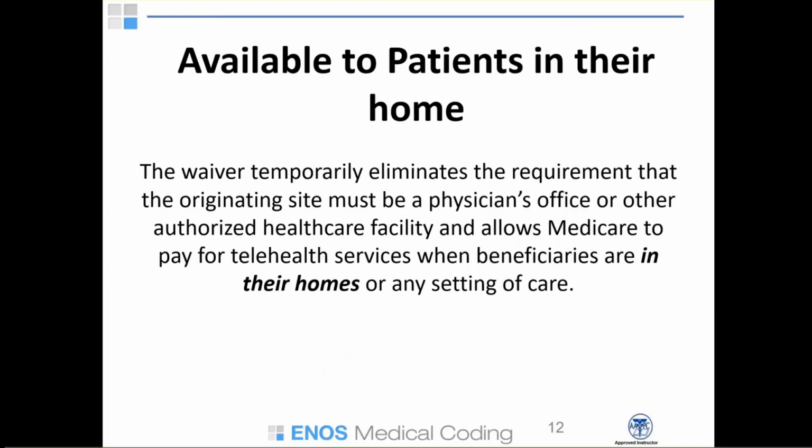The waiver also eliminates the site of service, or the originating site as it's called. Now it doesn't have to be in another physician's office originating the call, or another healthcare facility, such as a rural hospital or a health clinic. Now patients can make these audio and video visits with their providers right in the setting of their own home.